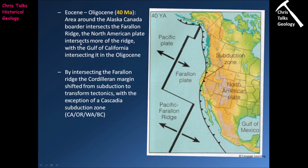The North American Plate intersects more of the ridge, with the Gulf of California intersecting it by the Oligocene. So you'll notice just down here, we have essentially this transform fault, which is separating these two segments of the spreading ridge. And so we know that initial contact is going to be made up here, but eventually as North America continues to move westwards, it's going to hit this portion of the ridge down here.